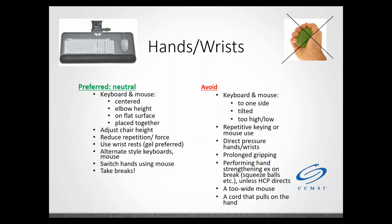Same thing with your keyboard tray. When our keyboard is angled or our tray is angled, then we assume those awkward wrist postures. To help us have that neutral or straight wrist, we want to work on a flat work surface. We want to avoid having it too high or too low. And again, sometimes adjusting your chair or the keyboard tray can help with that.